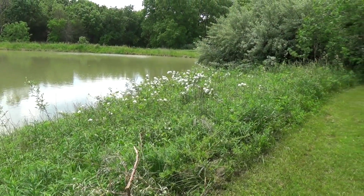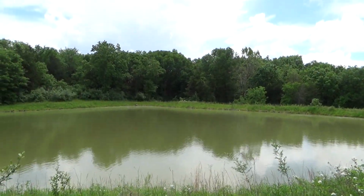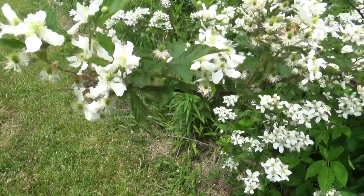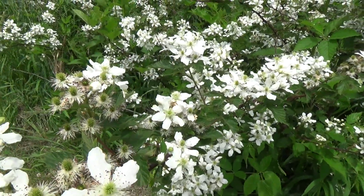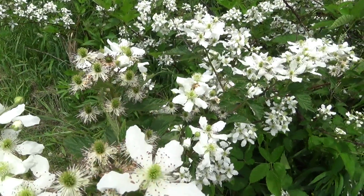You can see them. And you can see even on the far side of the lake, the blackberries. Here are the blackberries up close. And you could almost see the berries where the flowers were starting to form. Can you see that there?